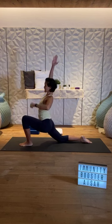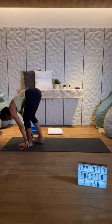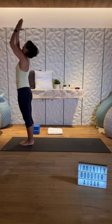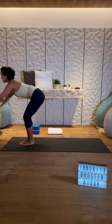Sit down as you exhale, look up high. Inhale here, exhale, release your hands, feet forward, hip width apart or together, choice is yours. Come up, inhale, push hips forward, arching. Namaste. One more to the other side, inhale, arching. Exhale, forward fold, bend your knees.